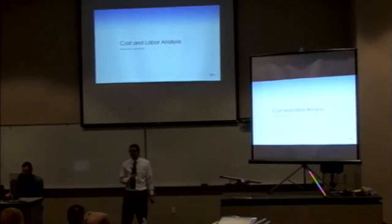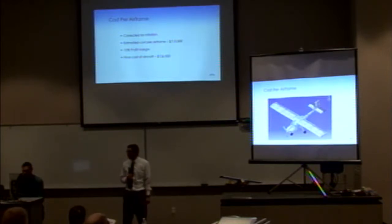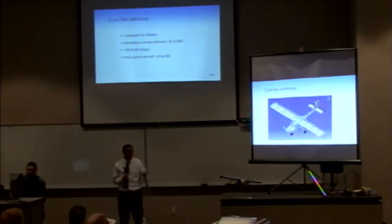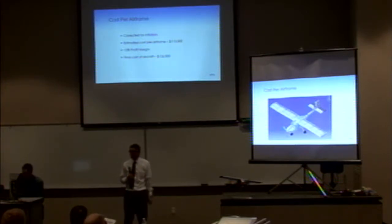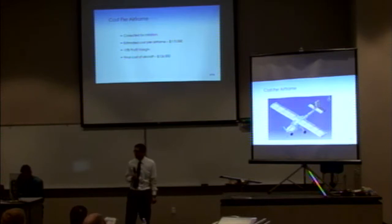Now we go over to cost and labor analysis. Using the RAND method, modified for today's value, we estimated the aircraft to be manufactured for a cost of $115,000. This was significantly greater than the $25,000 we were supposed to have the plane be sold for. But this also takes into account that this plane will be ready to fly from the manufacturer. So the $25,000 is unrealistic for an actual ready-to-fly aircraft. So with a 10% margin, that comes up to $126,000. We suggest maybe having a home-built aircraft to get the cost down.